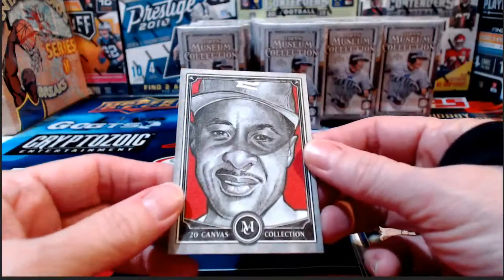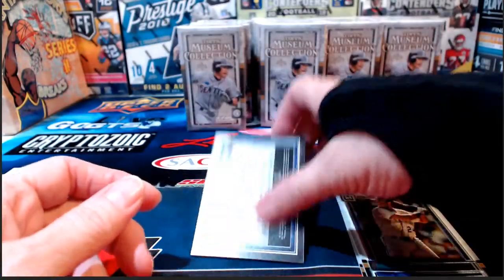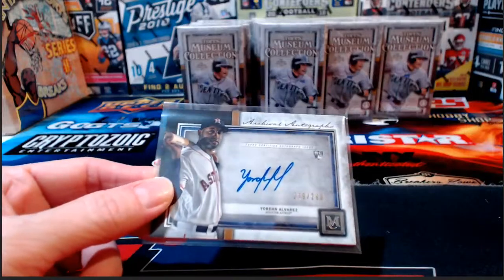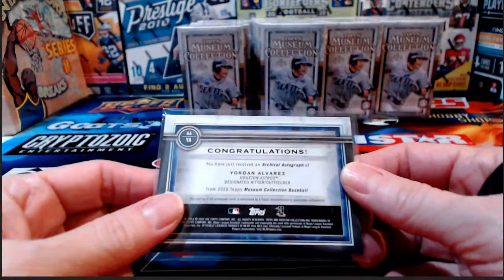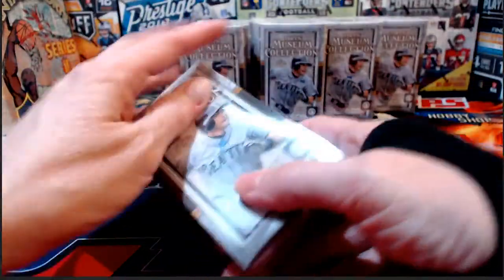We've also got a canvas collection insert. It's Ozzie Smith for St. Louis. Our hit out of here. Oh, we are cooking tonight. That is Yordan Alvarez for the Astros, and it is numbered to 299. We've had 2 hits out, and I'd say 2 thumbs up on each of those hits. Quite nice.